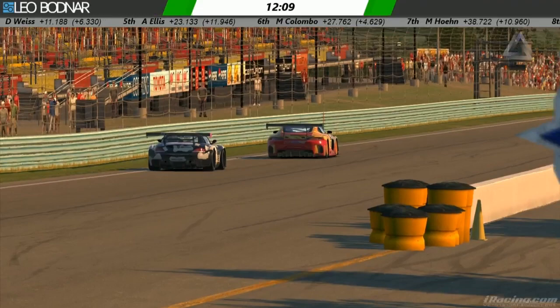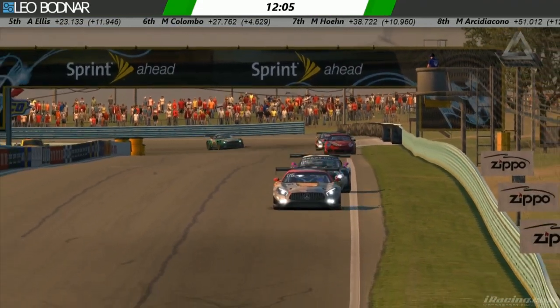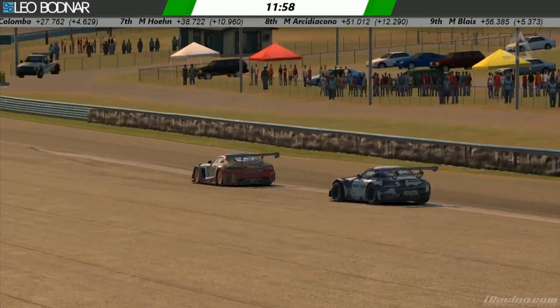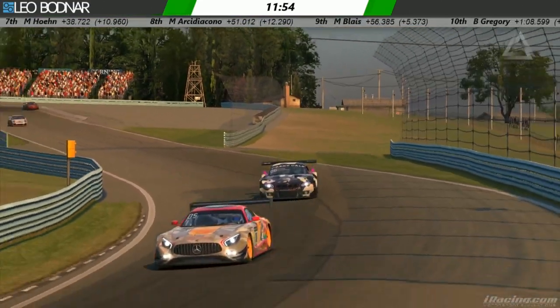Yes, he did get hit by a DP. Just looking back at it, it was Alex Ellis that hit him. Oh, it's Ellis. But he didn't get too much damage. He didn't hit any wall. He just got hit from behind and went for a quick trip through the gravel trap. That explains the front left of Alex Ellis's car then.